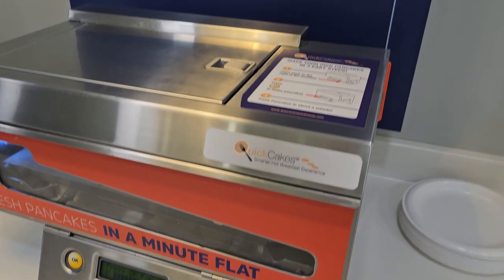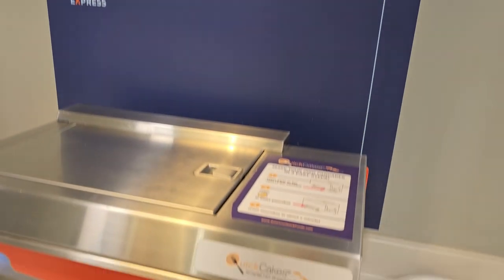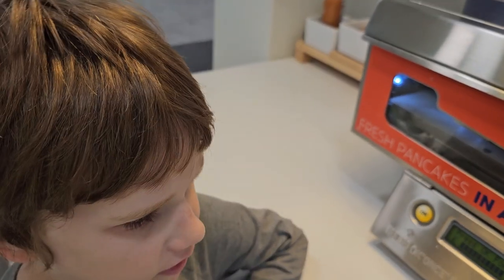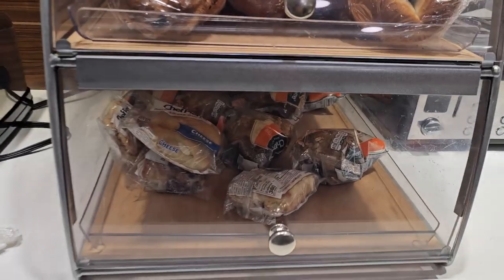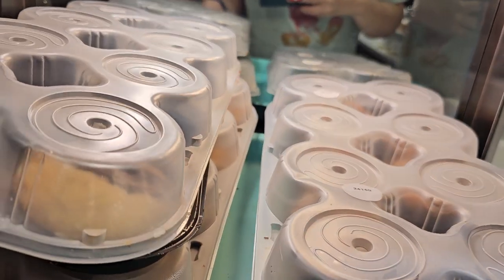It was like this little machine, you pushed a button and the pancake dough came out and it flattened as it went along and it came out the other side. We thought that was really quite neat. We did enjoy this breakfast and we then ended up just packing up and shipping out of the hotel for the day.